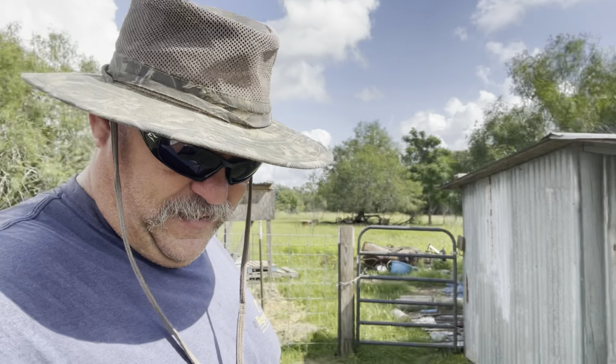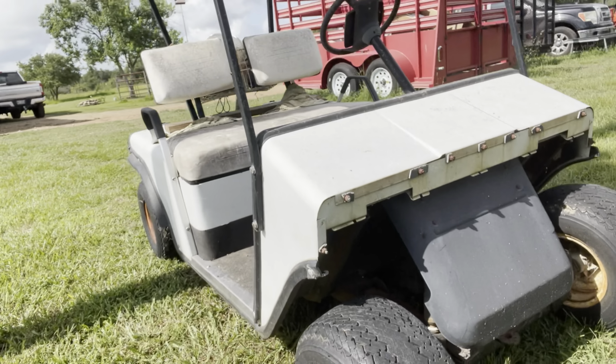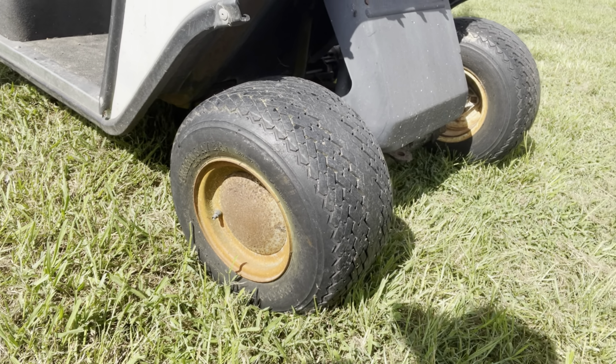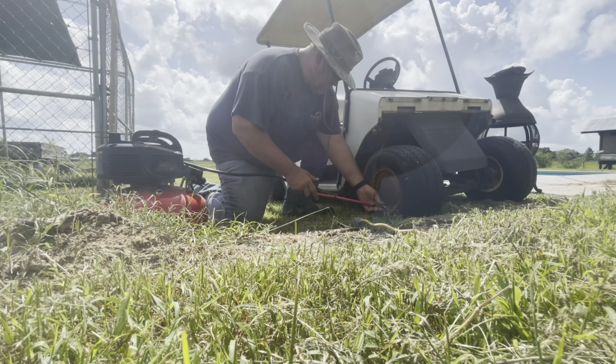I was looking here. I think I may have a low tire on my golf cart. I'm going to have to probably put the air on it, give me a little more air in it, because I'm going to be using this thing. It's a well-used golf cart, but it works. Does what we need it to do out here.